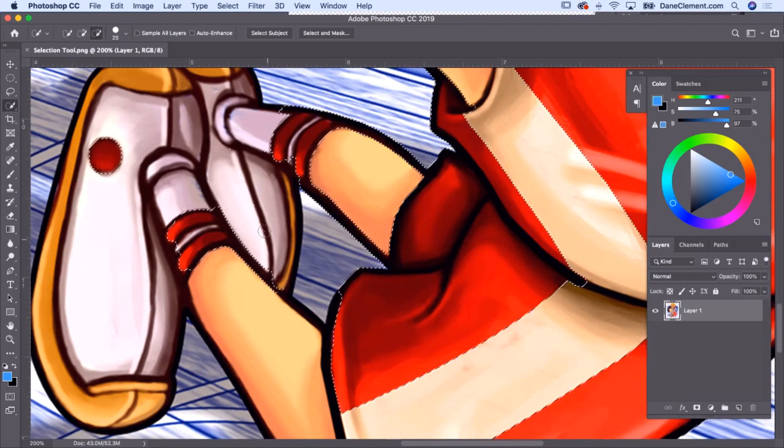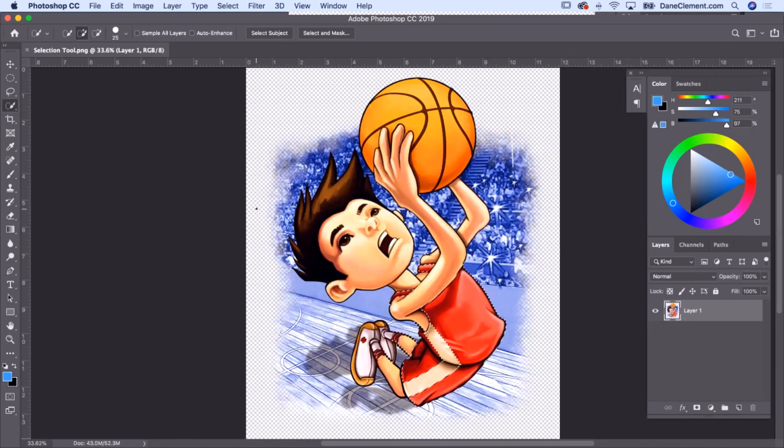Let's just zoom out. I just hit command zero or control zero, which makes everything fit to my screen. So you can see the marching ants there. Photoshop has that selected. So what I could do and what I'm going to do is hit command H or control H on your PC.